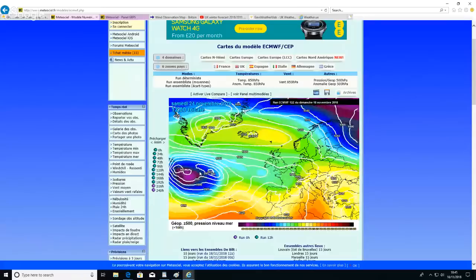Because when I was on Netweather, Netweather uses a slightly different colour scheme. So yellow on Netweather is equivalent to the greeny yellow colour on here. And I think the 552 line is this bright green band here. So you can see by 144 hours, we've actually still got this 552 line over Greenland, which is slightly more optimistic, if you like, for cold weather than what the GFS was showing, I believe.